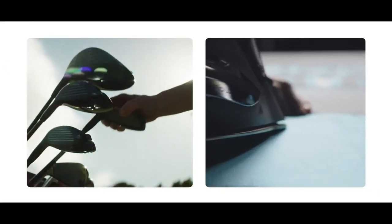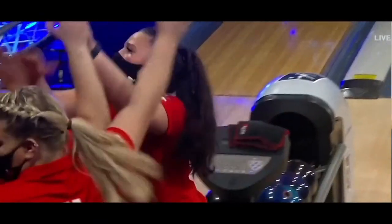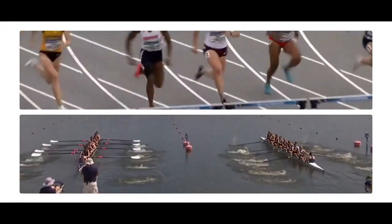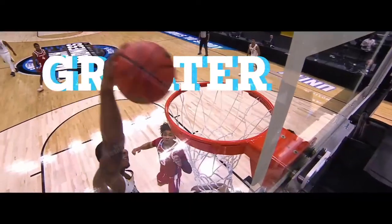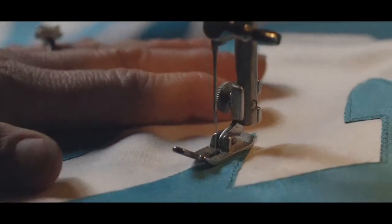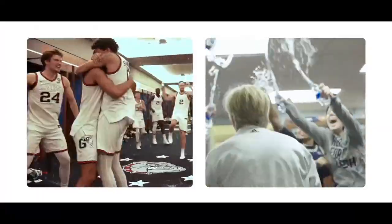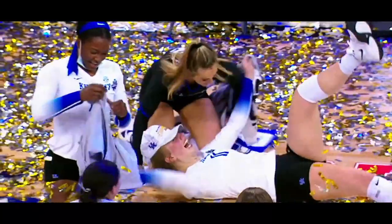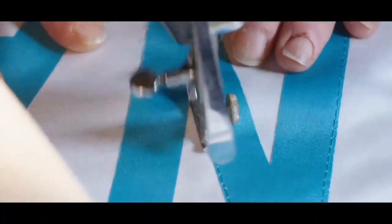The true power of our game comes from unifying our individual backgrounds, connecting our unique stories, enabling us to be stronger, braver, greater. We can achieve so much more when we are all as one. What a season! The confetti is gonna fall. There she goes, and she's got it!